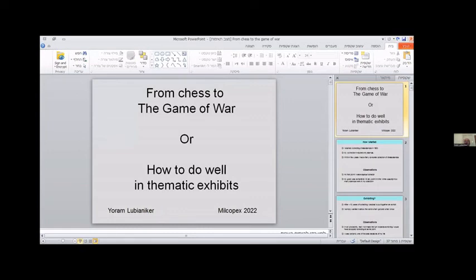So I started collecting stamps. I don't know what's going on here.